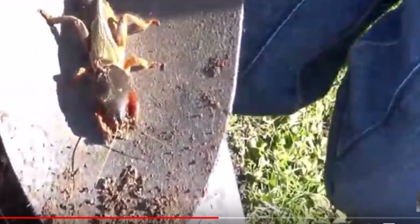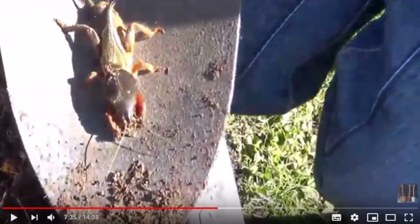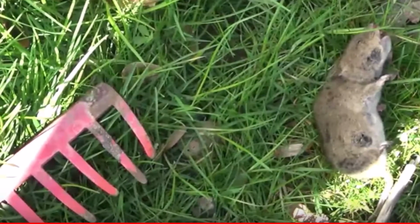Yes, and here's everybody's favourite, the mole cricket. Got lots of these. They'll take the young plants, seedlings, cut them off and pull them down. And again, the vole, which I've got to get under control next year. Big problem for me. Eat potatoes, eat everything. Yes, the mole cricket and the vole, they're my biggest problems.